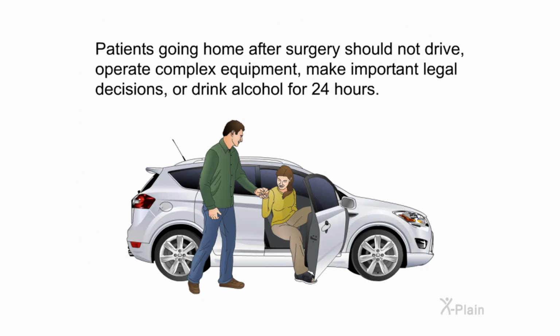Patients going home after surgery should not drive, operate complex equipment, make important legal decisions, or drink alcohol for 24 hours.